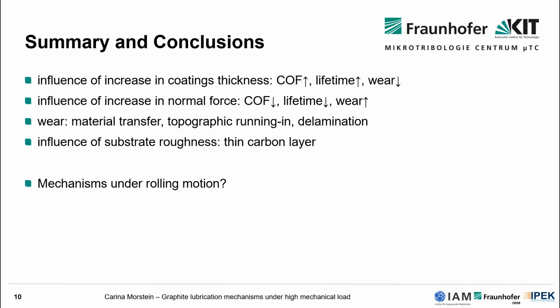So what we are currently working on is to test this whole system also under rolling motion to make it much more comparable to the application we're going for, the rolling bearing.